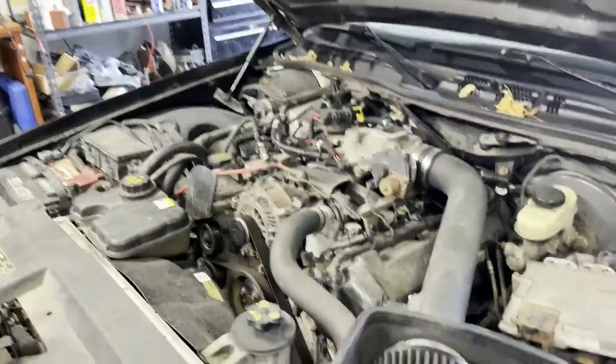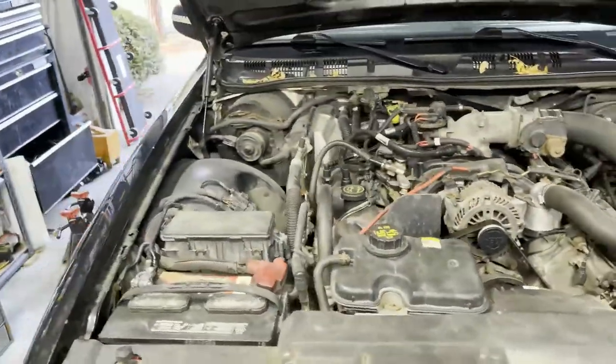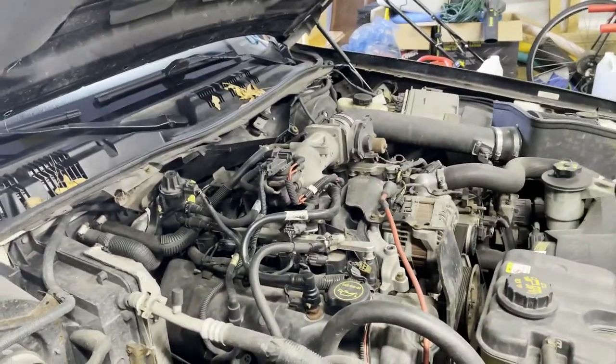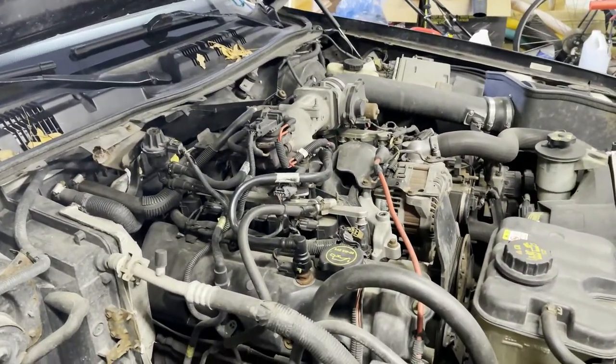Now for this car, it's a bit different because it takes more. That was 4.3 liters. This engine, a 2007 Ford Crown Vic, is 5.7 liters. Yeah, that's a lot.